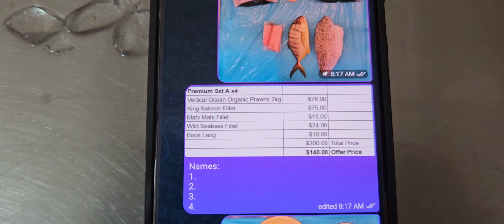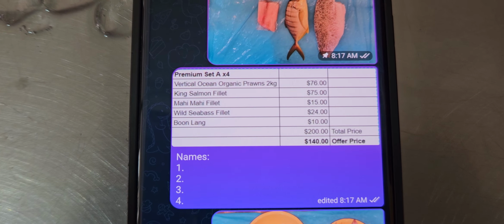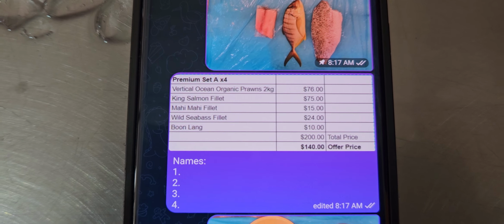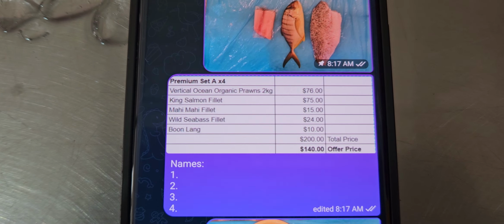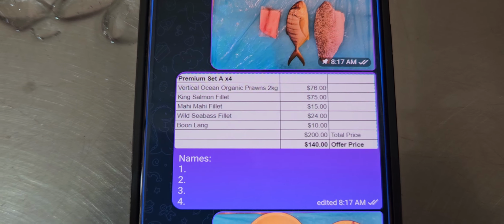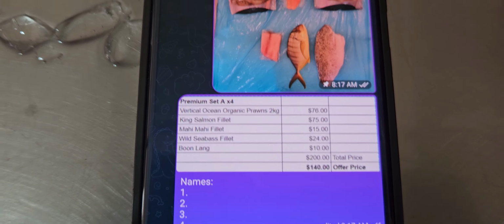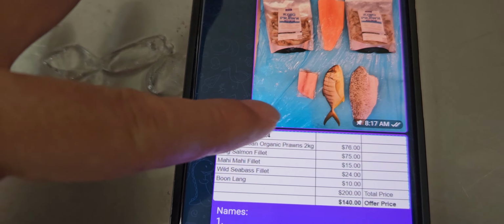So in set A we will have a total of 4 items. Vertical ocean prawns, 2 kg, these are your organic prawns. King salmon fillet, one of it. Mahi mahi fillet, one of it. Wild sea bass fillet, one of it, and one bunlang. So total value $200. Now we are offering $60 off, so $140. So basically this is it. You can go over to our Telegram and take a look.